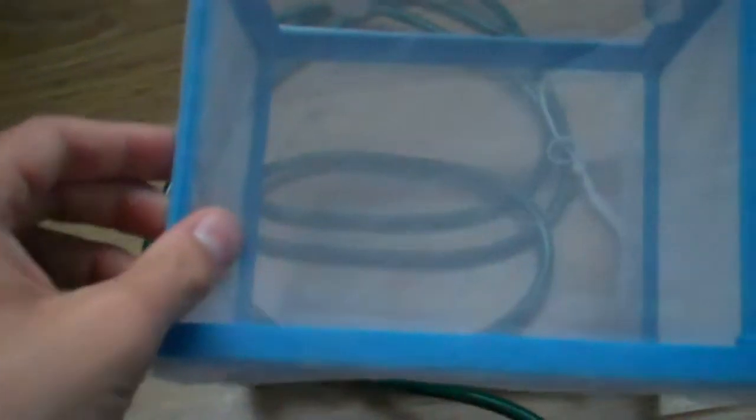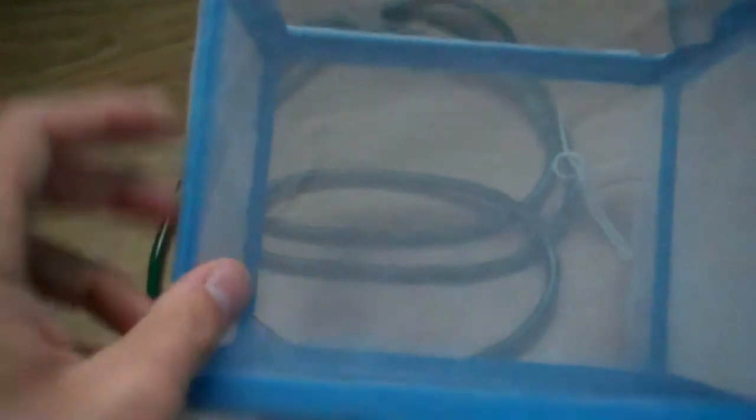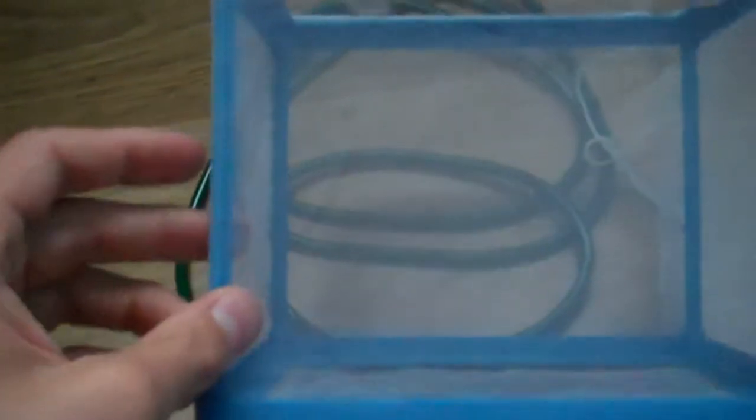So in here it's got good water flow, so water can pass through there, pass back out, so it's very open, and I'll probably never have to clean it. The only time I'll have to clean it is if algae builds up on there too bad.